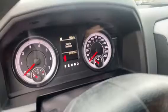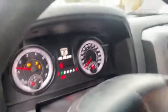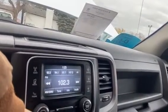We're going to start up our 14 Ram. Let's take a listen, kind of show you the options. There's your blinkers working. Horn works. There's the radio. Heater fan. There you see your dome lights working.